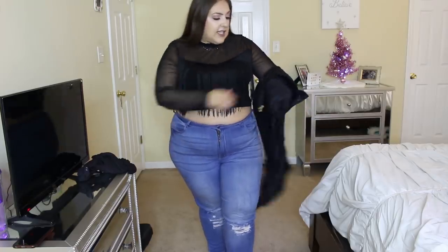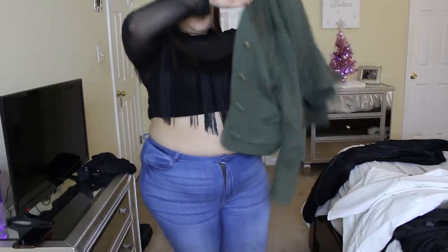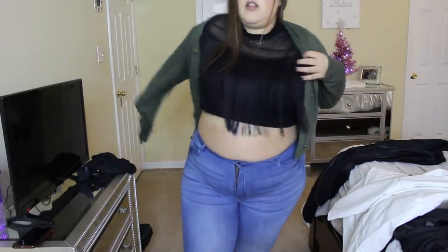Anyways, this has become my favorite faux leather. It's like snakeskin looking. But hold on, I want to try this on with three different jackets. So this is a blazer from Torrid that I love. Cute, but not what I'm going for.